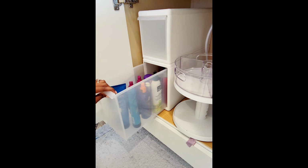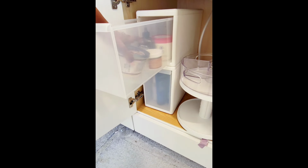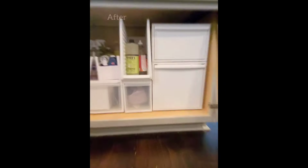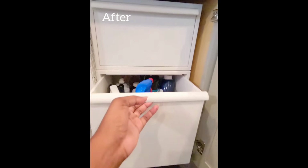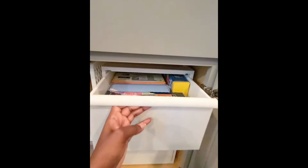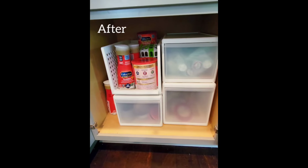These come in several different sizes. You can get some tall ones, some wider ones, and several different colors as well. I really love that they're really deep. Here are some before and afters at some of my different homes and the different cabinets I use them for. These are great in the kitchen, under sinks, under cabinets, and pantries, and several different spaces.